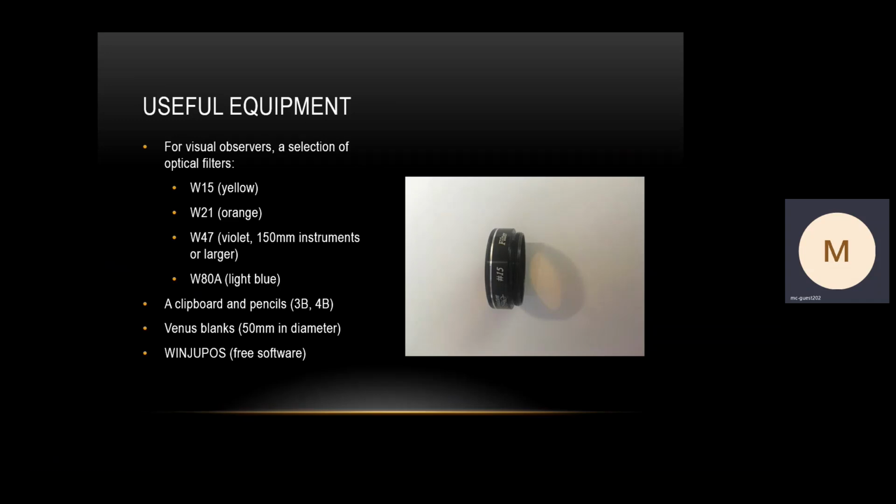This screws into the barrel of the eyepiece. You can see this is number 15 and it's yellow. These are the Wratten numbers. They were invented by Kodak way back in the 1920s for color photography, and they still retain these numbers. So Wratten 15 is yellow, Wratten 21 is orange, 47 is violet, and they're incredibly useful for visual work because they allow you to look into different depths of the atmosphere.